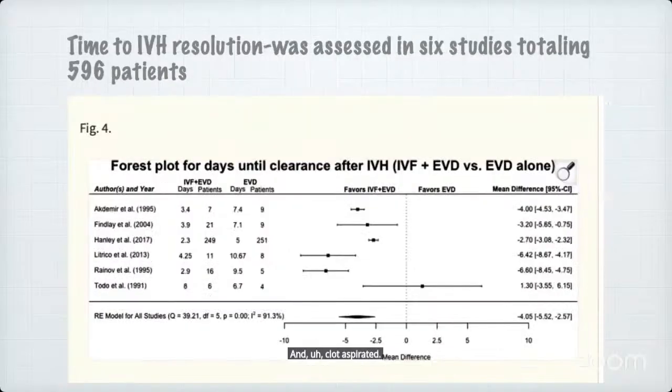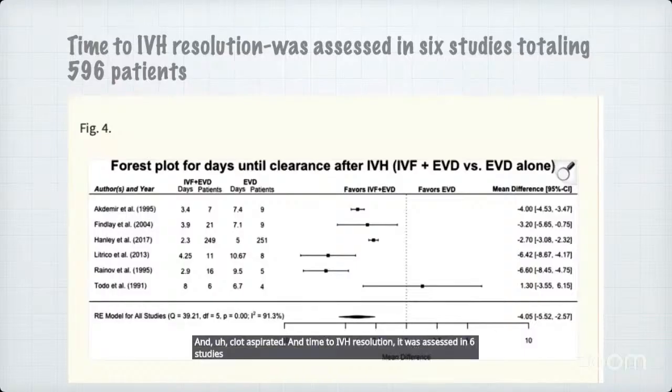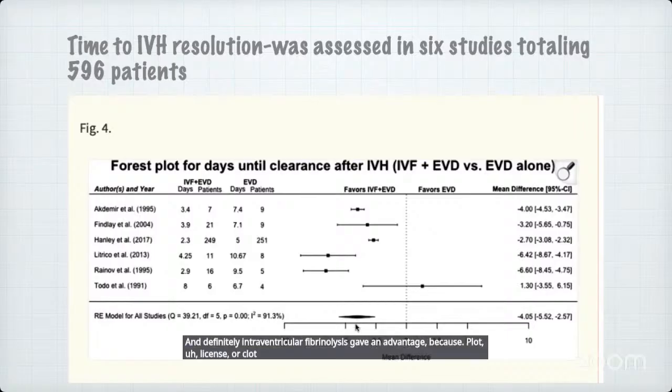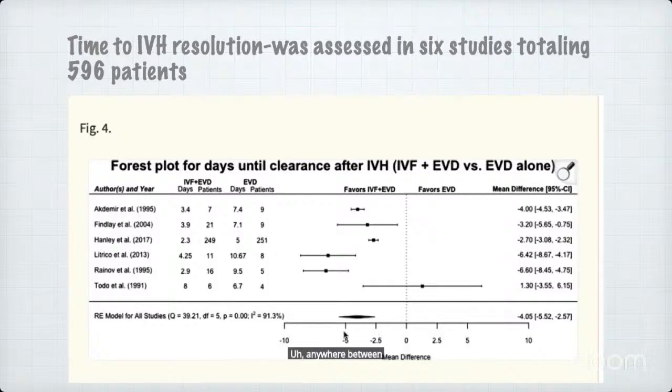And time to IVH resolution was assessed in 6 studies, which totaled 596 patients. And definitely intraventricular fibrinolysis gave an advantage because clot lysis or resolution was much quicker, anywhere between 2.5 and 5 days since the initiation of the fibrinolytic treatment.